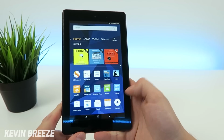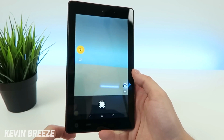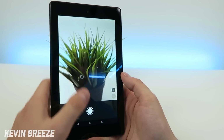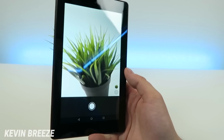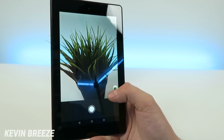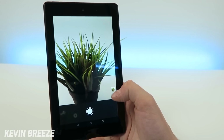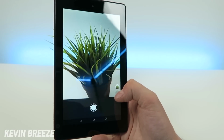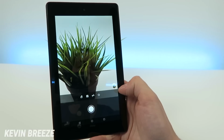Now let's take a look at the cameras. So we're going to pull up the back camera first here. So you can see that things are relatively clear here with this plant. Again, it's not a great camera. It is 2 megapixels, which is not good by any means, but it does work, and it's not actually the worst camera I've ever seen on a mobile device.